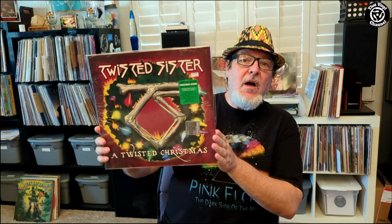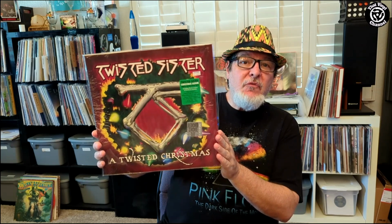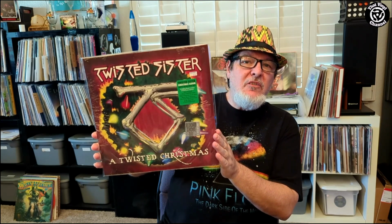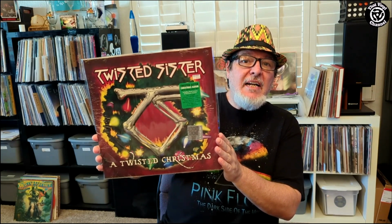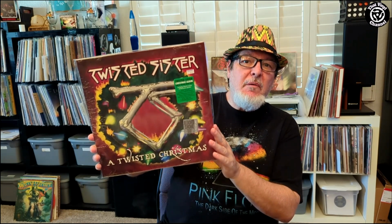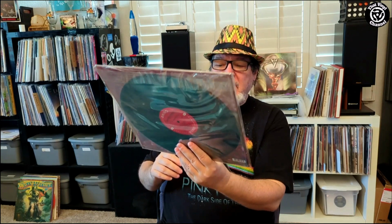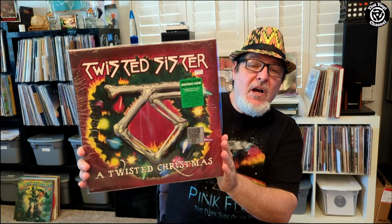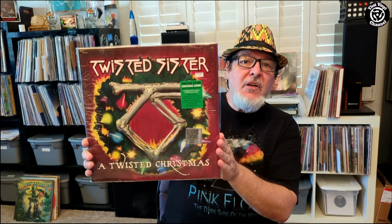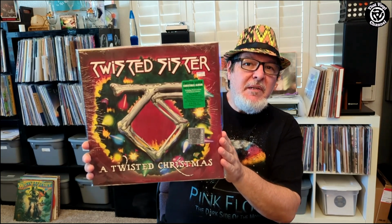This here is probably my most favorite one out of all the ones I'm showing you. This is one that I bought for Record Store Day Black Friday in 2017. This here is a reissue. It was initially released in 2006 on a CD, but for Record Store Day Black Friday in 2017, first time on vinyl, they issued it on green vinyl. This here is Twisted Sister, A Twisted Christmas. Very awesome record, and I play it every year around Christmas time. As a matter of fact, my wife is the one who usually asks me to play this.